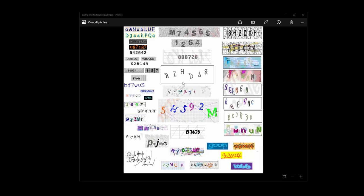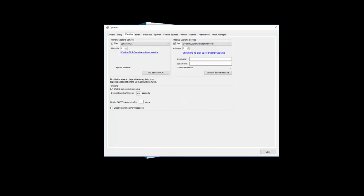Now, thankfully, SEnuke TNG has several ways that it can solve these tests, and it does it much cheaper, quicker, and easier than any version before it. In fact, some of these it can solve absolutely free. If you look inside the SEnuke options, you'll find a number of different services that you can choose from that will all solve these different types of CAPTCHA. Now, the very first one is brand new to TNG, and that's the OCR. OCR is Optical Character Recognition, and this is a system which tries to solve the CAPTCHAs automatically.